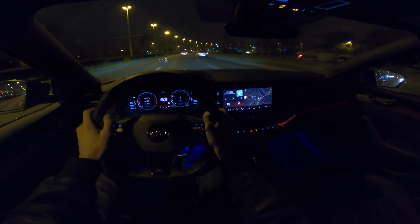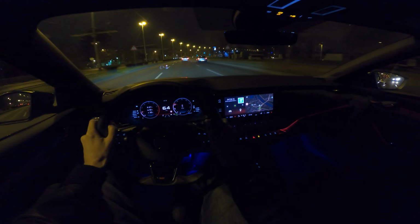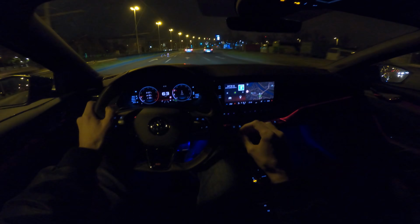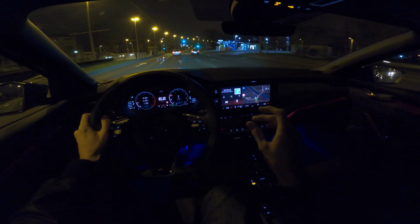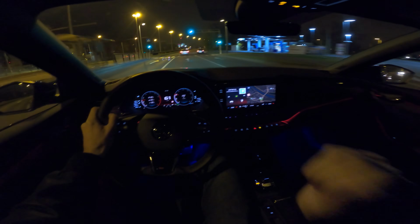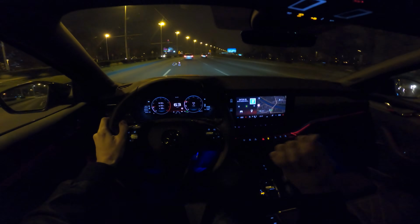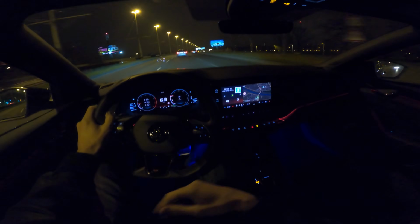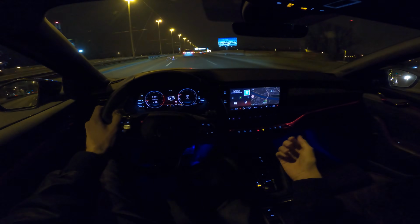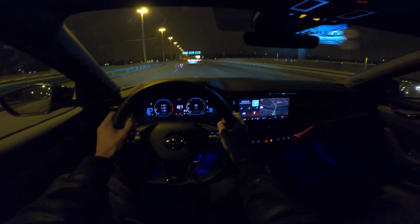Handling of the car is very confident, and the RS petrol version has a limited slip differential on the back, which means the power is sent to the wheel that has more traction. If you're on something slippery like ice, the other wheel, if it's on snow or tarmac, is going to get more grip.